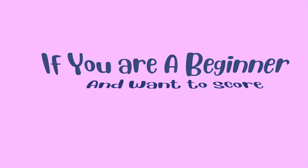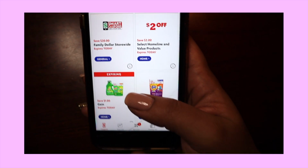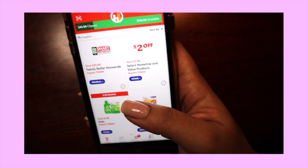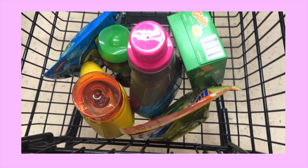And if you are a beginner and want to score this awesome deal, it's easy. All you really have to do is make sure you write down the items that I specify in the video with the correct sizes. Go into the Dollar General app, log in, and clip those coupons. If you haven't registered, make sure you go and register and make an account and then clip those coupons. Go to the store and find the items that we wrote down.